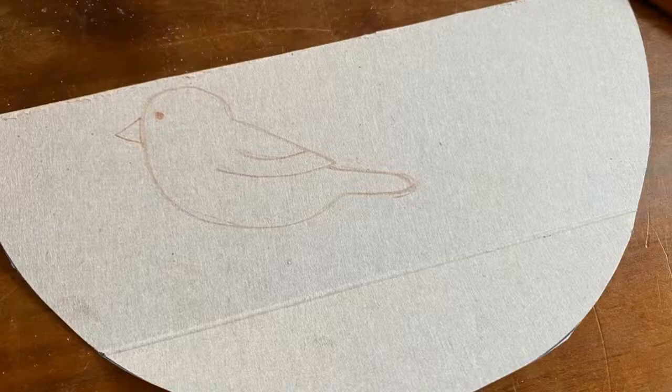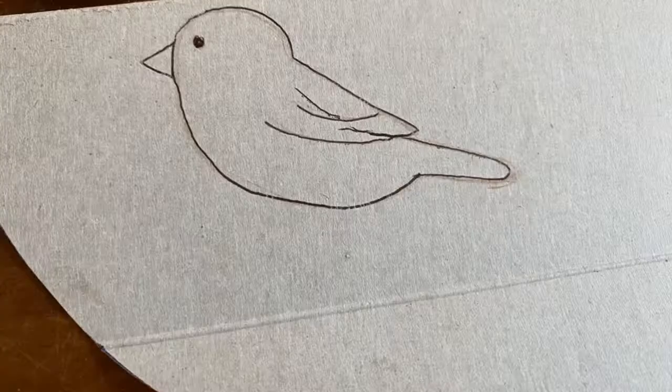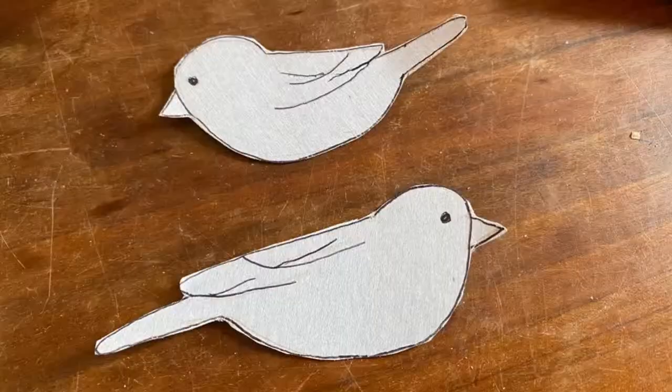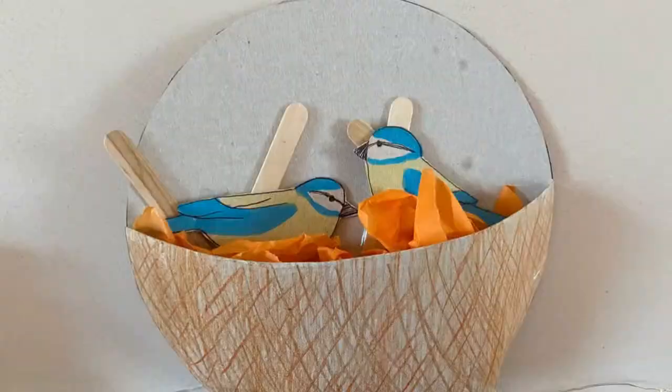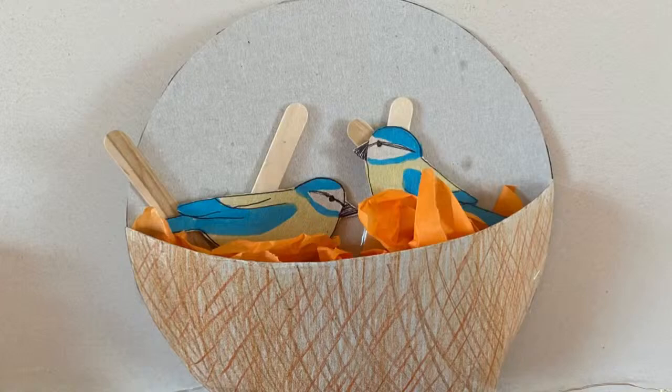Now we need some birds. I used the other half, the semicircle that I cut off, to draw some birds and cut them out and add a bit of colour. Mine are a couple of blue tits. And now they can get cosy in their new home. Have fun this week, Pathfinders, making your bird's nests. I can't wait to see what you create.